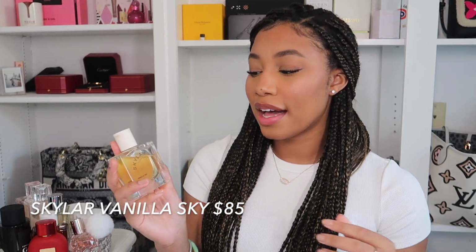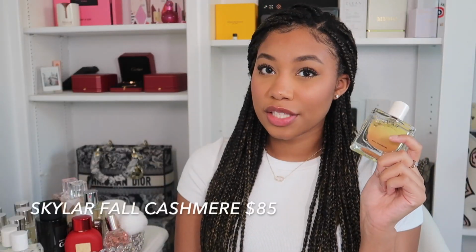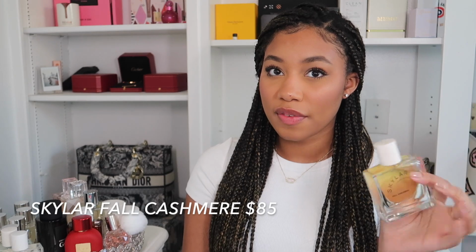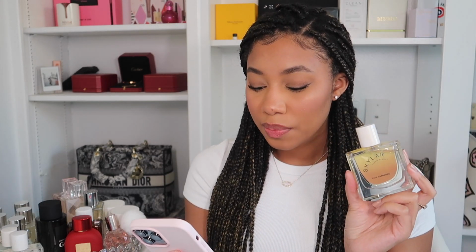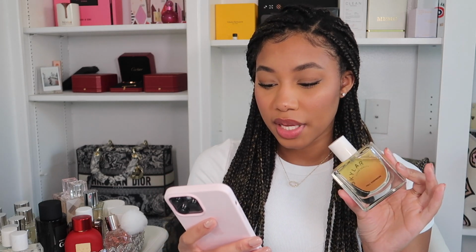Then I have my Skylar scents. First is Vanilla Sky. It has caramelized cedar, vanilla, and cappuccino. It's like a very light vanilla latte sort of scent. Then there is Fall Cashmere. Definitely gives me fall vibes. The notes are ginger, almond, cinnamon, clove, matcha tea, sandalwood, vanilla, white musk, and amber.